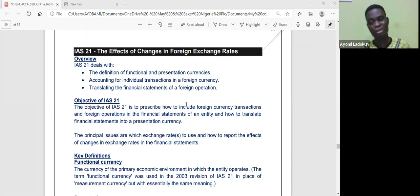For example, you order goods from the US and you are invoiced in dollars. A US company will never invoice you in Naira. It's not possible because that's not their currency. So they invoice you in dollars and you're going to pay them in dollars. So automatically you have to apply IAS 21. That's how it's supposed to have started.